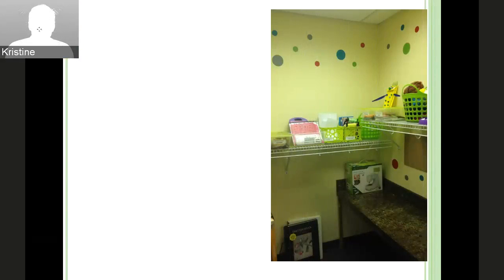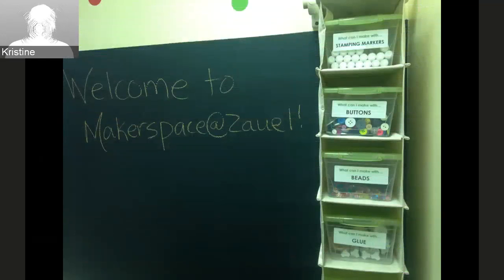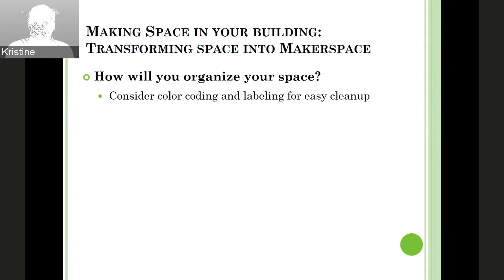This is just some more pictures. Ben warned me that I only have 15 minutes, so I'm just flying through some of this stuff. And these are the labels that Beth created, and I just really like the concept. Just what can I make with blank? And they have their spaces. One room is for making or designing, and one room is for building. So they've color-coded and labeled.